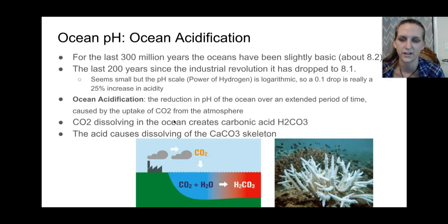The definition of ocean acidification is just making the ocean more acidic, so reducing its pH. If you reduce something's pH, you're making it more acidic. This is caused by carbon dioxide going into our waterways. It creates carbonic acid. This acid can dissolve your calcium carbonate skeleton. It can also cause the zooxanthellae to peace out. We know that.